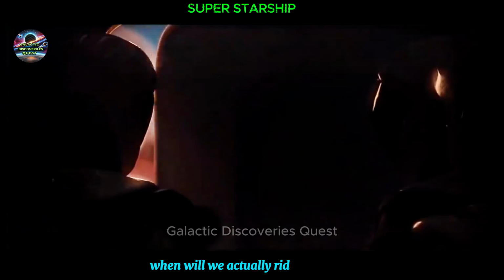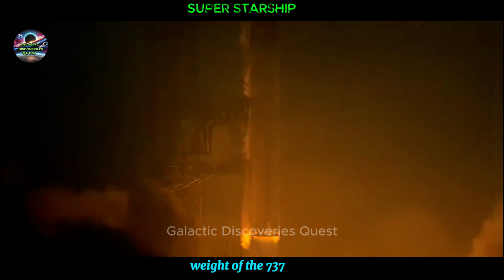The regular SpaceX Falcon 9 rocket has a diameter of only 3.7 meters. Fully fueled, the Super Heavy rocket together with the Starship weighs roughly 5,000 tons. That is equivalent to over 100 airplanes carrying passengers and luggage, by the weight of the 737 aircraft.